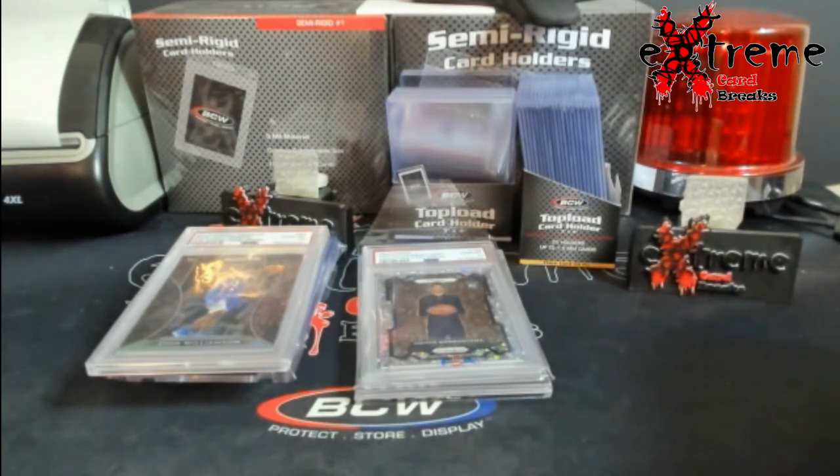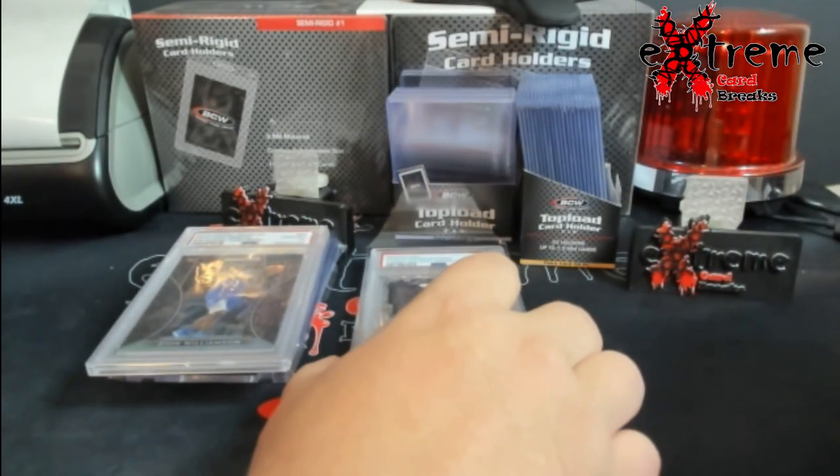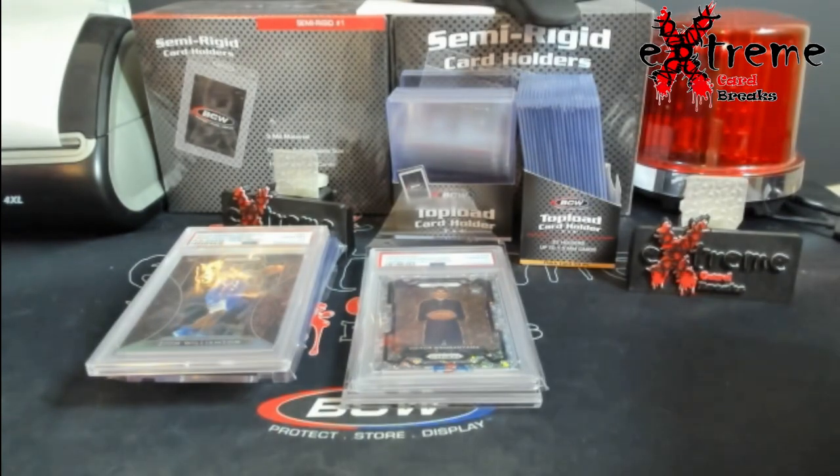So some of the highlights I sold were that Gretzky Auto PSA 10/10. You guys remember that one? It came back. Pretty big card. And then a Connor McDavid, I think it was out of Synergy, an insert out of 10 that I had, the PSA 10/10. Those were probably the biggest cards that sold, but a lot of other smaller stuff, of course, was selling.